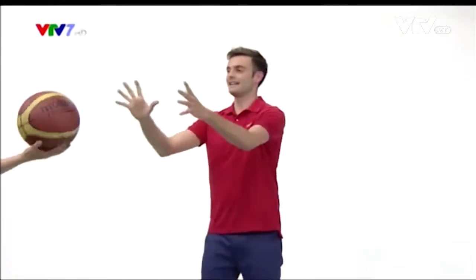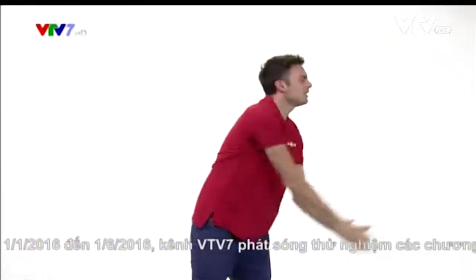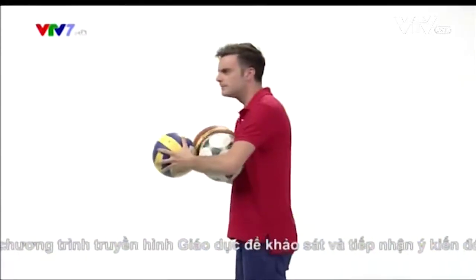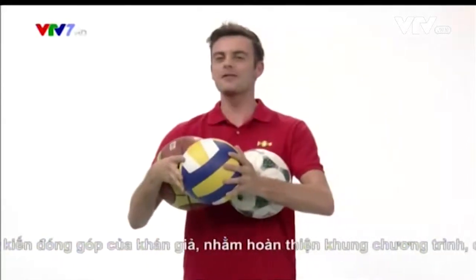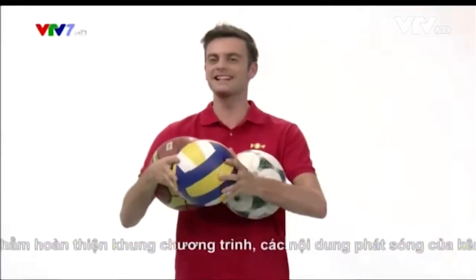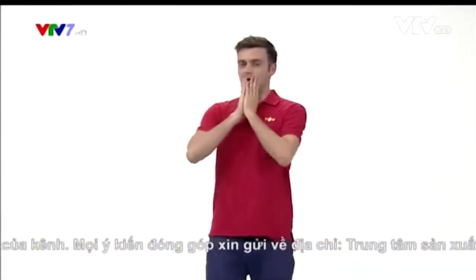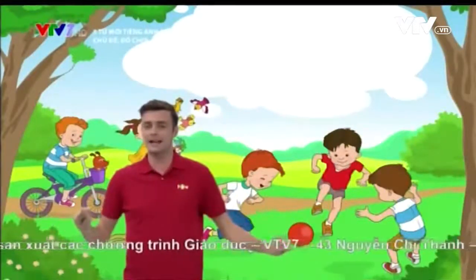There are many types of balls, like basketballs and volleyballs and footballs. Remember to play with more friends to have more fun. But also remember to play in a big area so you don't break anything.